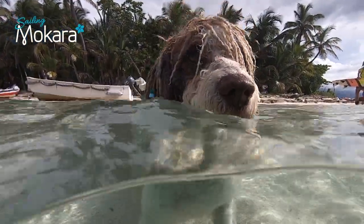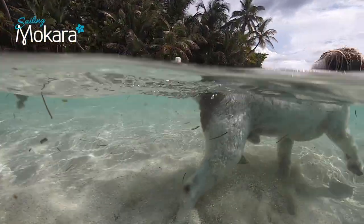They had a very cool Spanish spaniel who loves the water and has some great dreadlocks. I have no idea what it was.